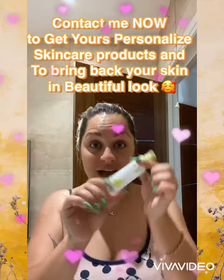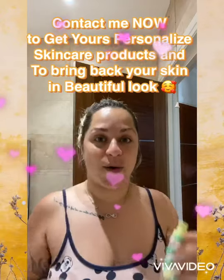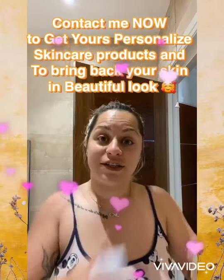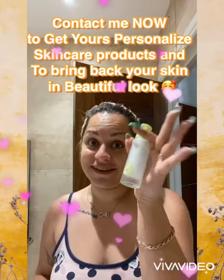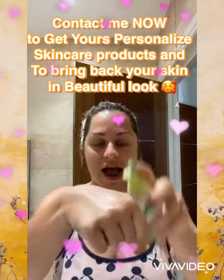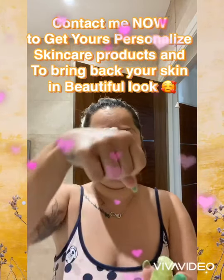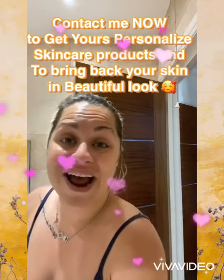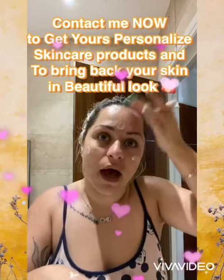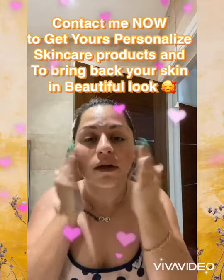So after that, I use my serum. This is a serum, this is a magical one. So in our company, they call it clean, tonize, treat, and then moisturize. But let's go to step three. I squeeze only two drops, and they are absolutely enough. Up, up, and like that.